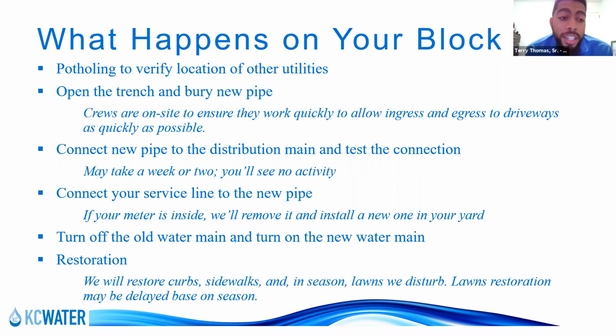And then when we're finally ready, we're going to put the new main into service completely. So that means the old water main is done with, it's all new pipe. And during this process, the water will be turned off a minimum of 3 times. So the first time will be when we connect the main on the first connection point, which I mentioned a couple of bullet points ago. So that's a guaranteed shutoff.